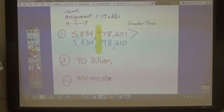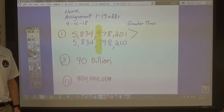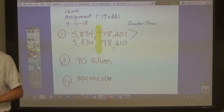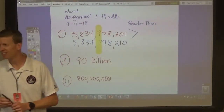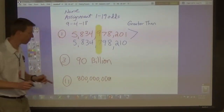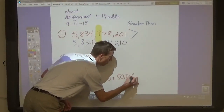800 million. The next digit is the 5. What's the 5 worth in the number? Leo? For number 3, it goes from the ones to the thousands. The groups do, yes. Remember? Look at the chart. Okay? Now, let's go back to the 5. What's the 5 worth? Arthur? 50 million. So you would write plus 50 million.